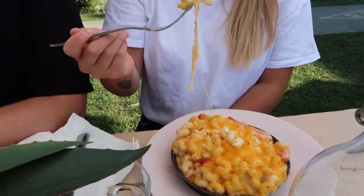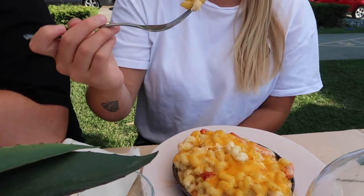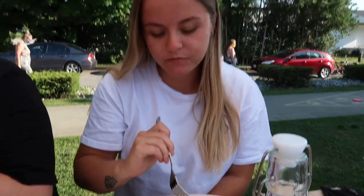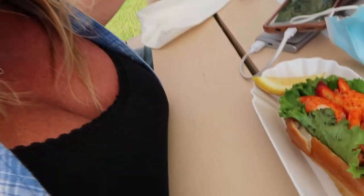How much was this? $25. Yeah. And what did you get yours? And this was $36. This is lobster mac and cheese. Well, guys, this is my lobster roll. I'm so excited to eat this because we're not going to Maine to have to get this. What do you think? It looks pretty good.